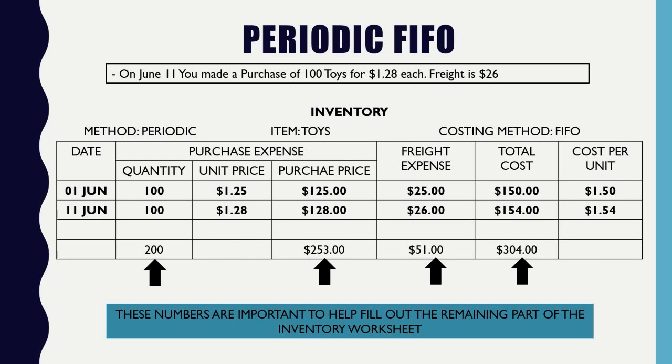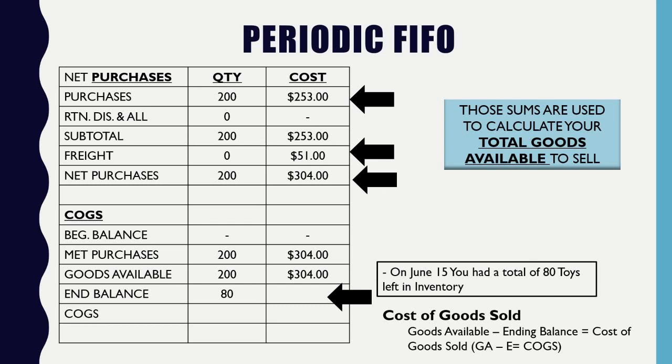So this is what is going to help us make sure that we're doing our accounting correctly, right? Making sure that our numbers match one to one. So that's here, we matched everything there. Then we're going to bring it down to here.